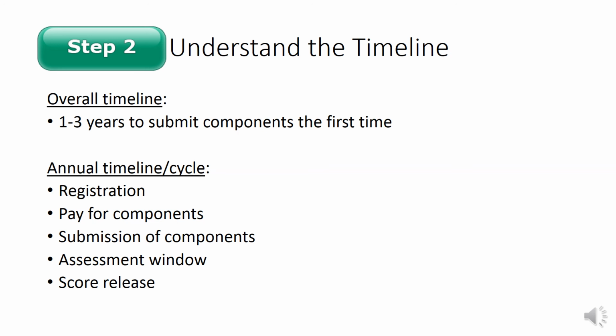Candidates can register as early as the spring before the candidate school year cycle. This must be done by each winter. January 31st, 2018 is the 17-18 candidate cycle deadline to register. Candidates must pay for components by the fee deadline each winter. This year, again, the deadline is January 31st, 2018.